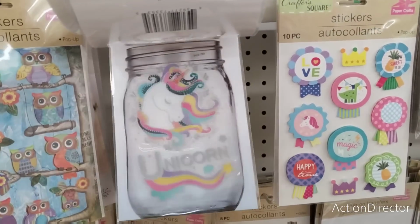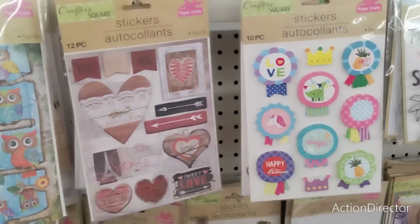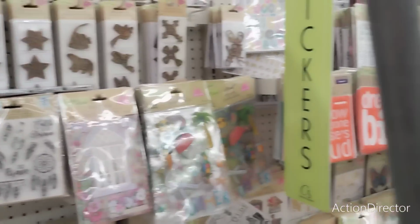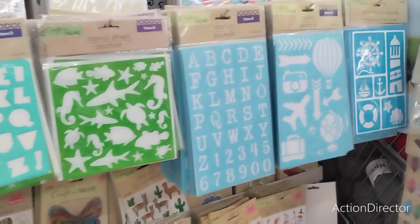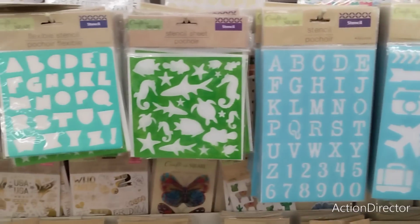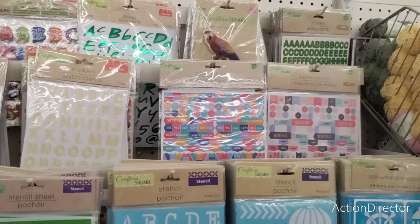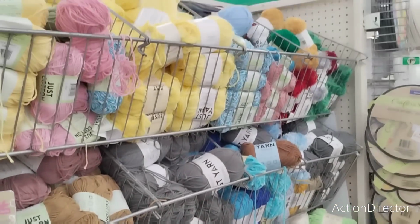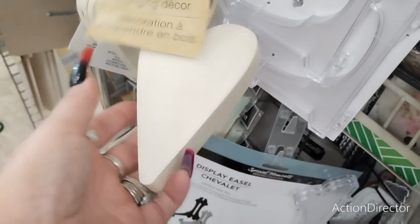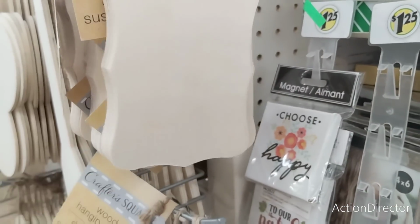DIY stickers. Stencils. Lots of yarn. And then they also have the hanging wood heart, star, little plaque.